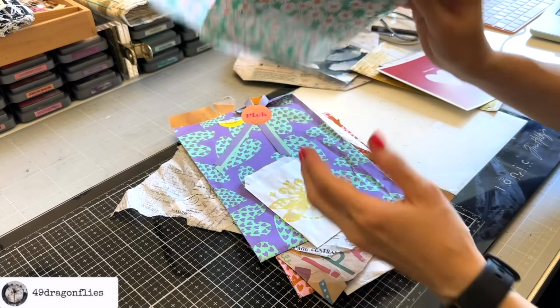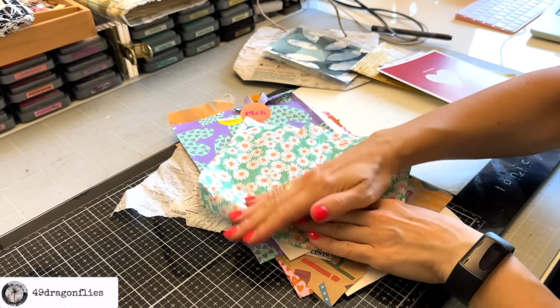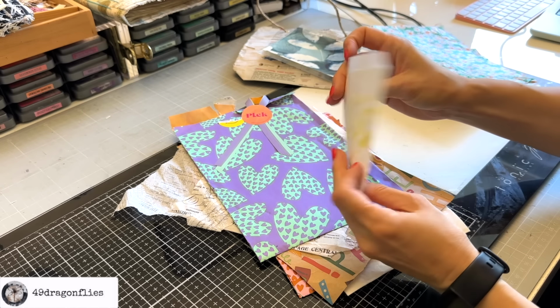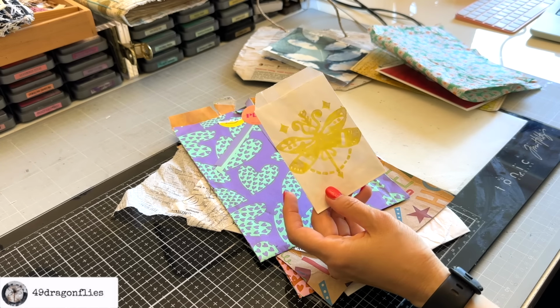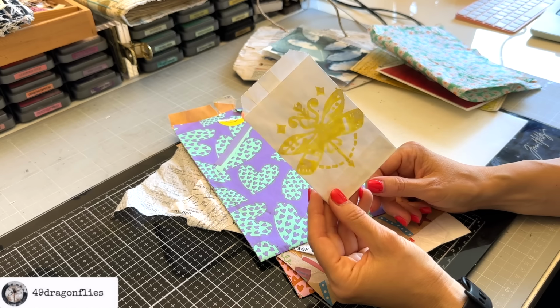Then I have this cute wrapping paper that I wanted to include in my planner somehow at some point. This is just a random paper bag on which I added a stamp, but then I didn't really like the colors, but I could put this in my planner for sure.